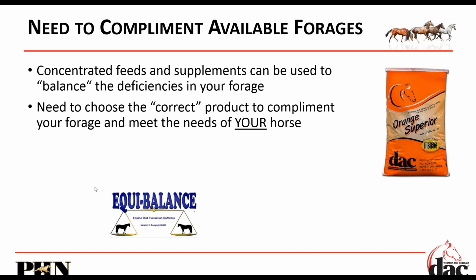The reason why we add anything else to the diet is to complement available forages, okay? Concentrated feeds and supplements are there to balance what we don't get out of our forage. And you need to choose the correct product to complement your forage and to meet the needs of your horse. Just because the neighbor's feeding product X doesn't necessarily mean that you should feed it, based on what hay you use as well as what you do with your horse. Maybe your next door neighbor is a 3-day event rider and you do pleasure trail riding. You're going to feed your horses completely differently.